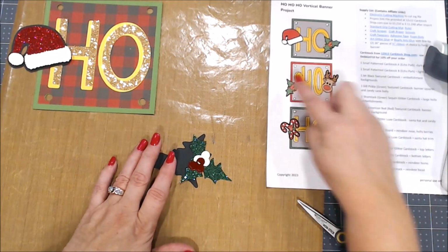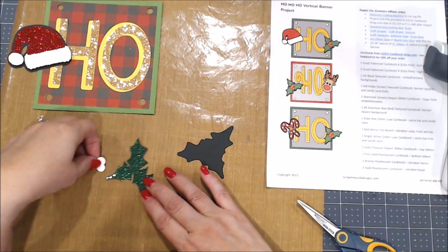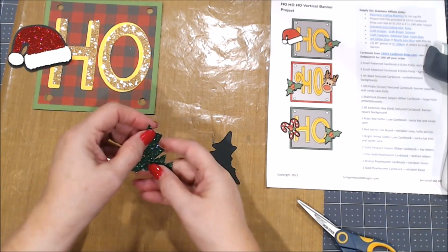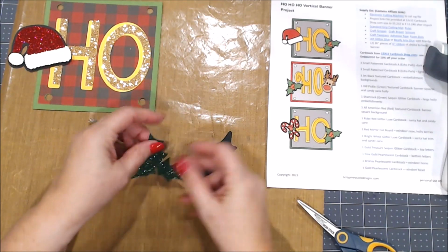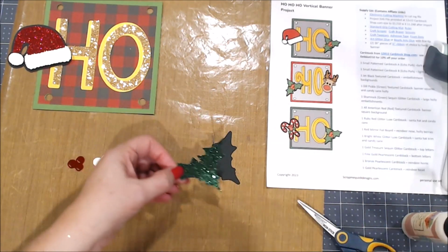All three of these pieces have the holly. For the holly, they're the same. It's the same holly shapes. So you're going to have a black background piece. I use that beautiful shamrock sequin glitter cardstock for that, and we're going to add that to our background shape.